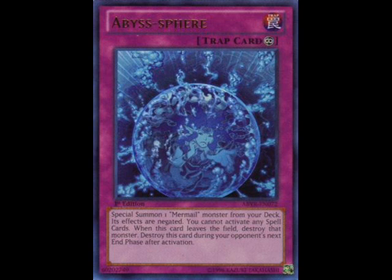You look at Mermail Abyssmegalo, and this guy, he's a secret rare. I mean, ultimate troll job there, Konami. It was smart from a business standpoint because you can't really run the deck without him, because this is the guy that gets 2 Mermails in the graveyard at a time. He gets rid of those excess cards in your hand. He also sets up for Elemental Lord plays. But I look at this guy, and right now he's running about $75 on eBay for 1 copy.